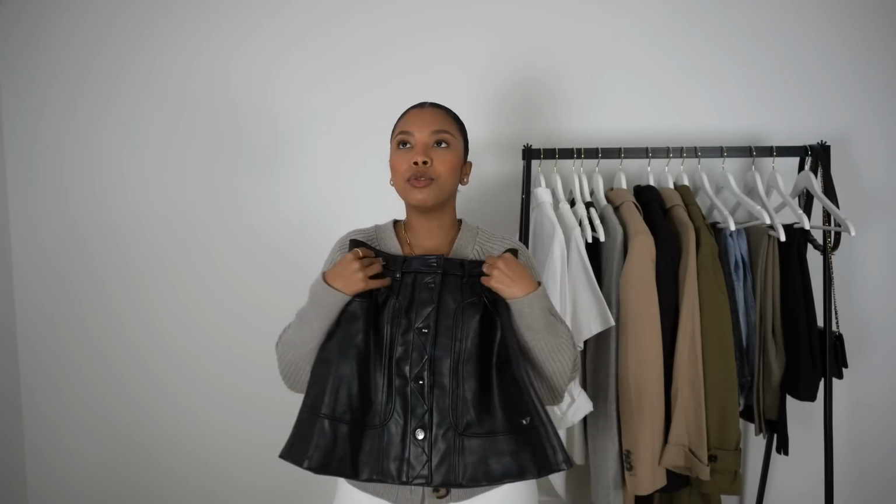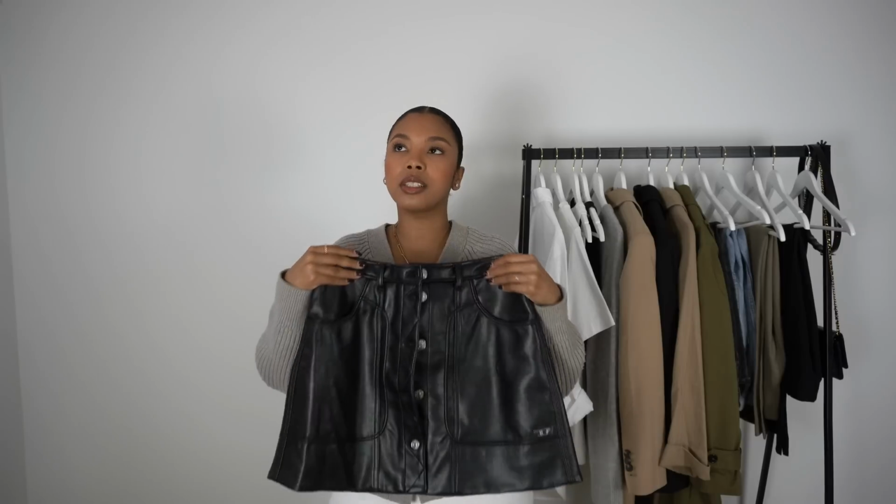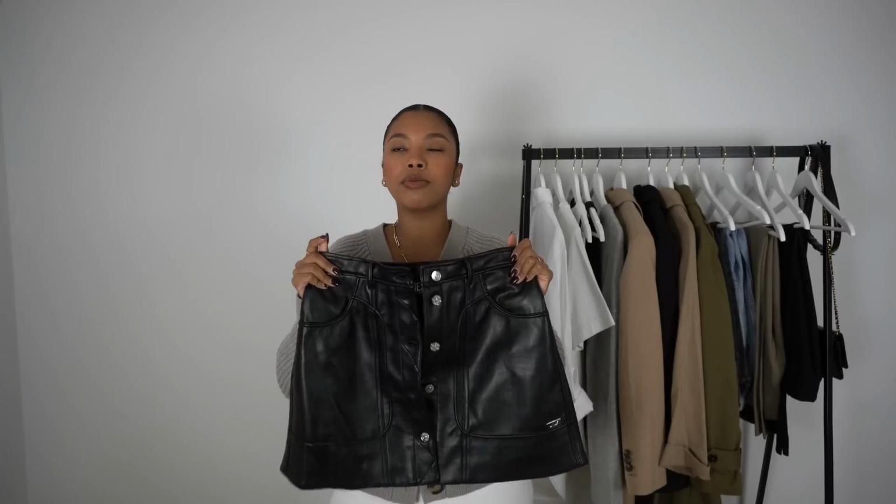And I love to style this with a sweater, with a t-shirt. So many ways to style a faux leather skirt like this. And mostly I wear pants, but I wanted to start wearing skirts and dresses a little bit more often, but still rough it up. So that's why I love styling this with my combat boots.